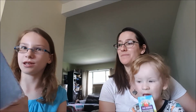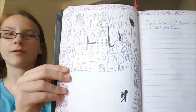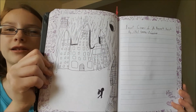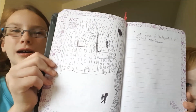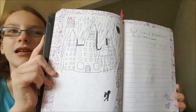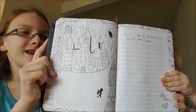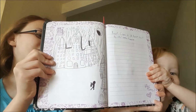So this is the front cover of what I am planning to make. My next book, after the Rip Van Winkle book, is called The Hogwarts Heist, and it's going to be about robbers stealing all the potions and stuff from Hogwarts. Harry, Hermione, and Ron have to figure out who did it. And that sounds very interesting.